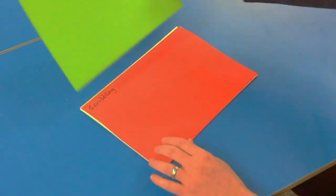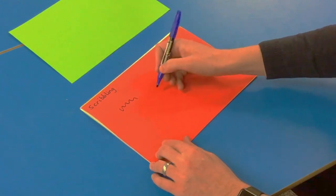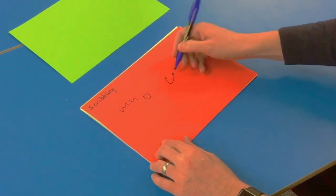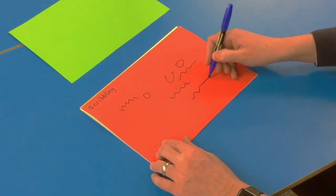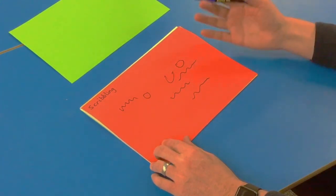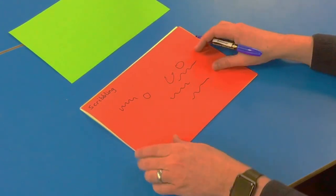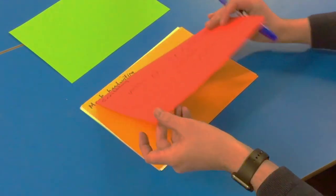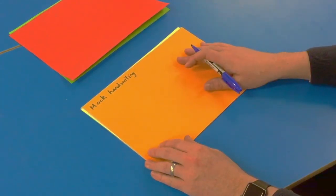From drawing, you'll start to find that your child might start moving on to scribbling when they're talking about writing. And you can talk about scribbling with things. They'll make different shapes, maybe lines and all that sort of idea. But you can ask them, if they're writing, ask them what are they writing. Maybe give them some suggestions what they could write.